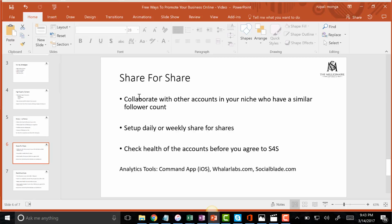So the next one is share for share. This is also a pretty important strategy. What you want to do is collaborate with other accounts in your niche who have a similar follow account. So I had given an example earlier. I had a post on my page when I took the screenshot where I was doing a shout out of another account that was a free shout out in exchange for him shouting me out, right? The whole point of this is for you to exchange eyeballs.